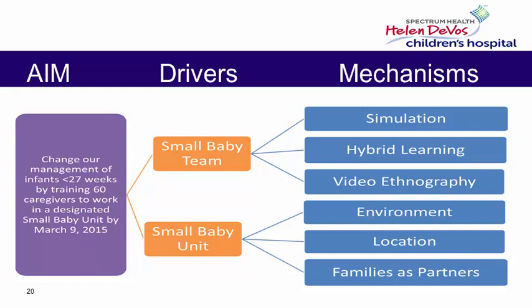So our goal was to open a small baby unit, but we also realized that, once again, you can't train 300 people. You want to make sure that at least when you start out that you have a core team. So we really wanted to be thoughtful about it. We went out to Children's Hospital of California, and they actually had a small baby unit. And I can tell you that they didn't have any fancy equipment. They didn't have anything that was that different than ours. I mean, we had all this stuff, but it was the culture.